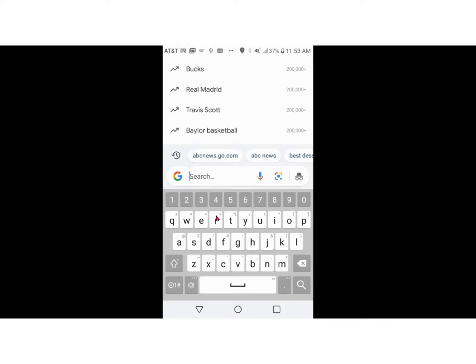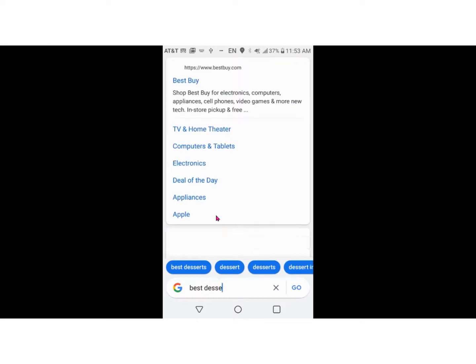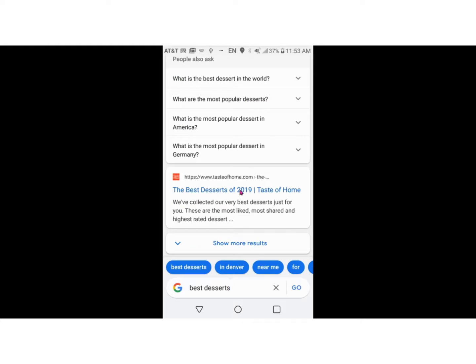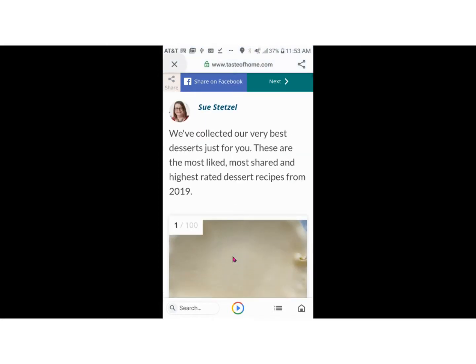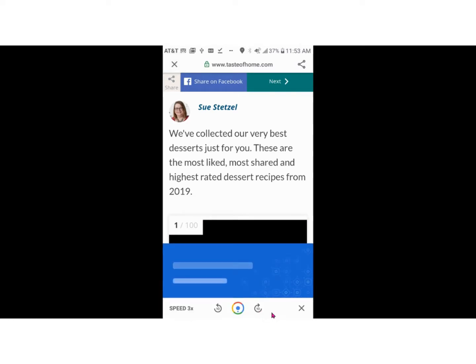Let's see, best desserts. So you'll search best desserts of 2019. You'll click into the web page here, or whatever you're searching. Once the platform loads, it will give you an option to play down here. So you'll play it.